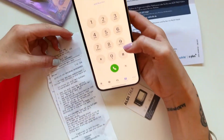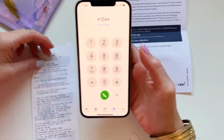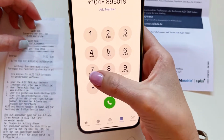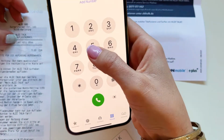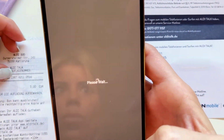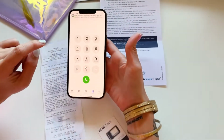All right, so this is how you charge it. *104, star, and then the number up there. *4211-0594 # and call. And then it will tell you your balance. Your balance is 1989. Okay, good. Now we go into the app.